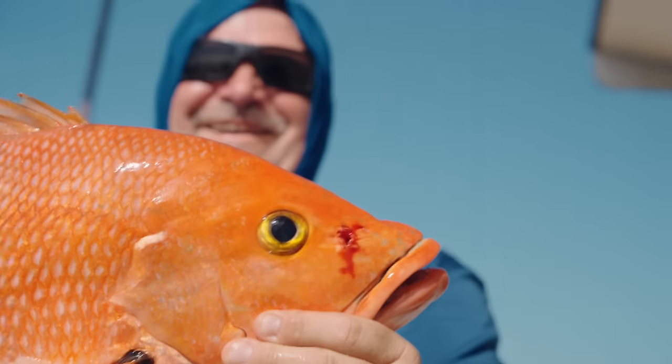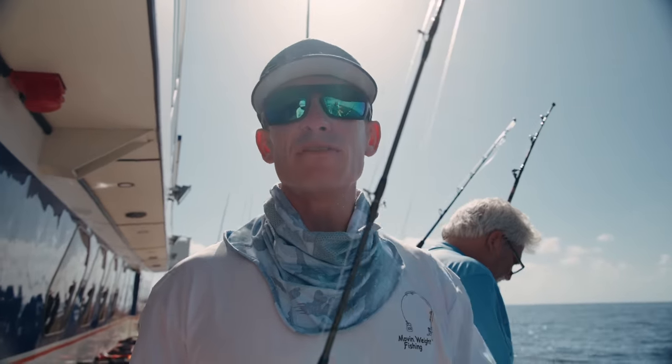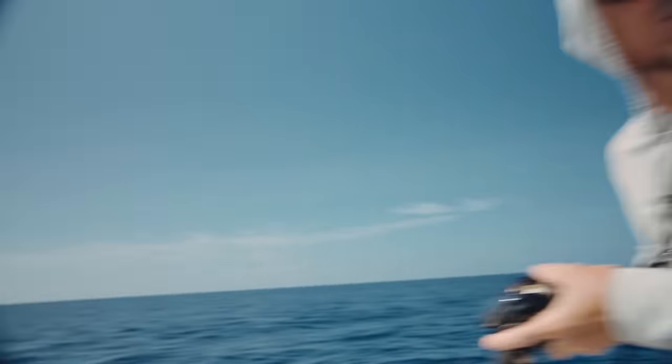Nice, huh? That's the biggest ham bone snapper I've ever seen. I thought it was yellow. That was a big one. Doubled up. Doubled, son. Yes, sir. Woo-hoo! Doubled up on the jigs.